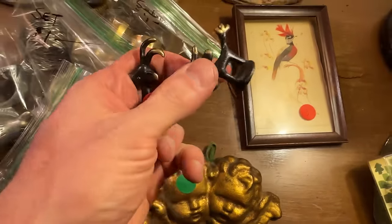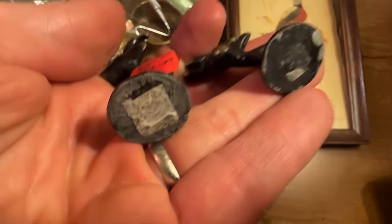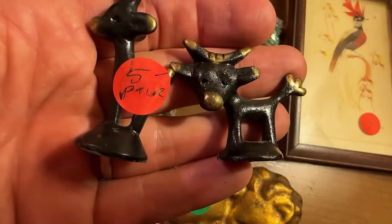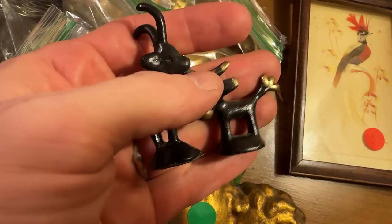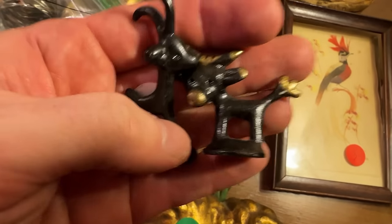These are $5. They're vintage paperweights. You could tell that from the bottom. You could see the faded sticker and the faded look to the base. So you could probably market these during Christmas time because they are deer, kind of like reindeer related. So for $5, I think I'm gonna pick them up. They have a nice weight to it, nice and heavy.